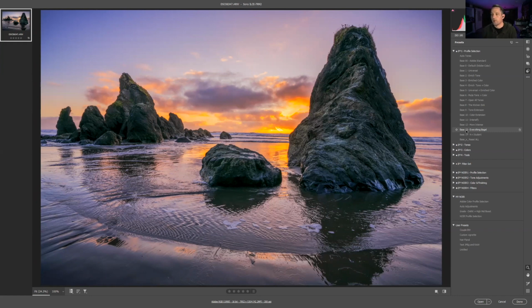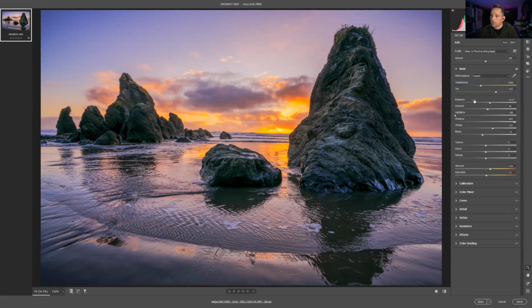Yep. So the difference here is that if I put this one on here called the everything bagel, and then I go back over to my basic settings, as I start to modify the colors in here, it's interacting with the colors that are baked into that lookup table to create this amazing freaking sunset.